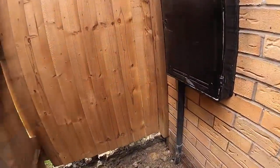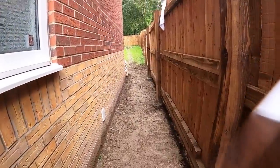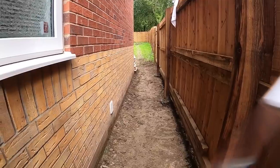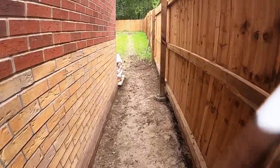And we're just going to put about 2.5-3 inches of concrete in, because this is solid. Concrete's just there to level up, so we can store stuff down here instead of up the garden. So we'll go and get the whacker out.